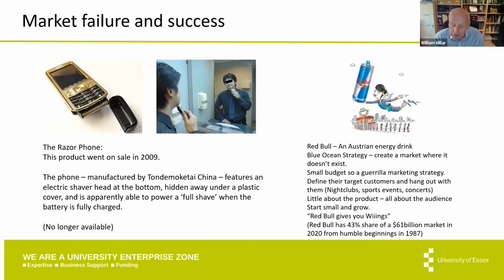And the strap line is Red Bull gives you wings. And I know they were sued because they didn't give you wings, but that's still the strapline, well known, and they've retained the biggest share ever since they began in 1987. I think they still hold over 40% share of the marketplace. So you can, if you're clever, create a market where it doesn't exist. Most of the time, people will be entering a market that does exist.